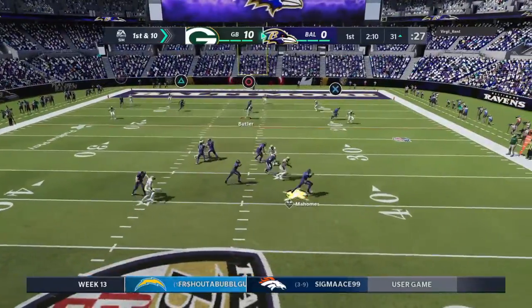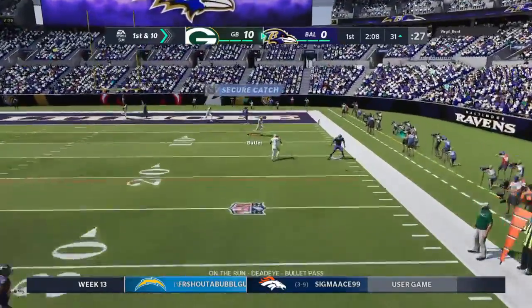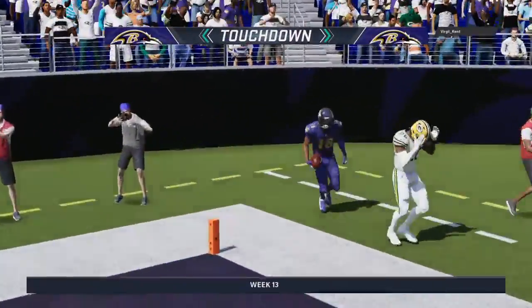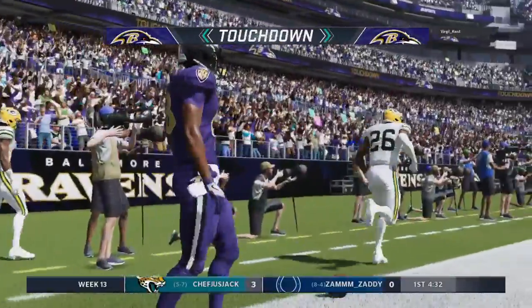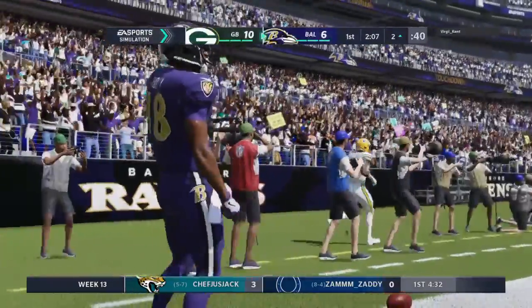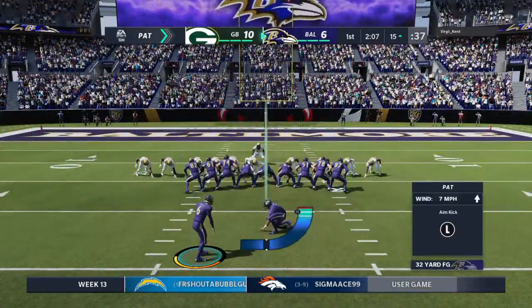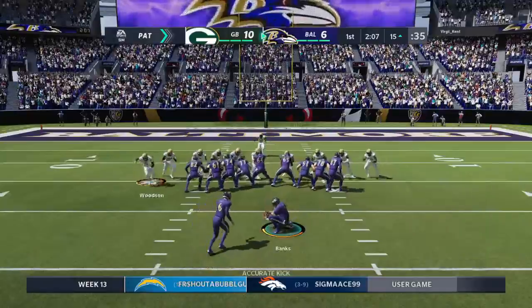Throwing on 1st down is Mahomes. Escaping the pressure right. He's going to let this go. Back of the end zone. And this is caught. Touchdown, Baltimore. Calvin Ridley, his 14th touchdown now on the year. And the Ravens draw a bit closer.